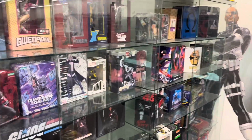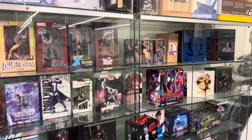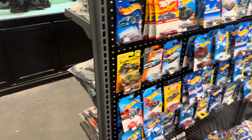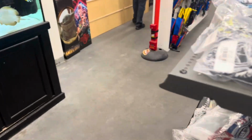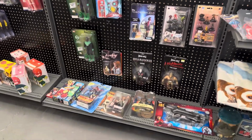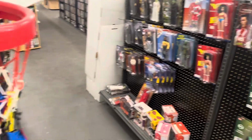So this is the front of the store when you first walk in. A lot of various statues, things of that nature. They have a cool fish tank, some Hot Wheels, some t-shirts, some memorabilia from the actual store. They actually have Zombie Hideout t-shirts.